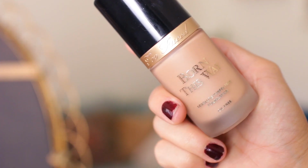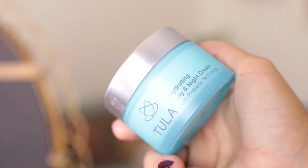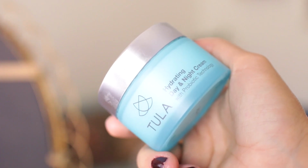First off, we are going to start with some foundation. This is Too Faced Born This Way. I put a little bit on my hand because I am going to use this brush. But before I put on the foundation, I already put on this Tula Hydrating Day and Night Cream. I only put a little bit on during the day because I don't want to get too greasy looking. So I just put a little bit on after I wash my face when I wake up in the morning. So my face is nice and hydrated right now. I'm just going to start applying this.